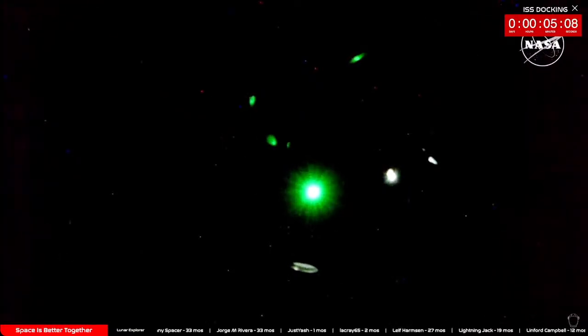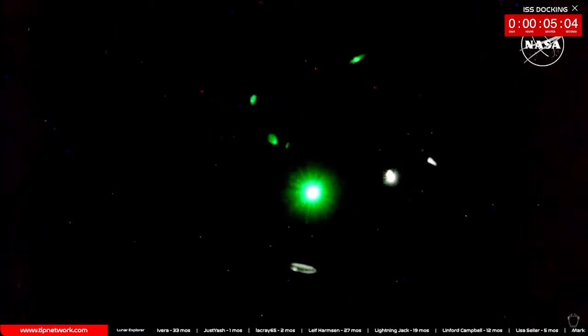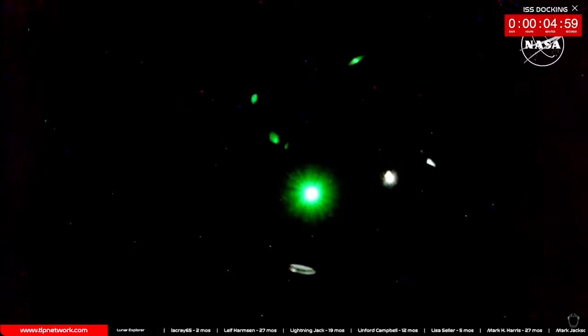This really is a dynamic phase of flight, too. Part of the reason that we're monitoring these things and listening in on mission control is that we have a lot of teams working together to assess the situation as it unfolds.